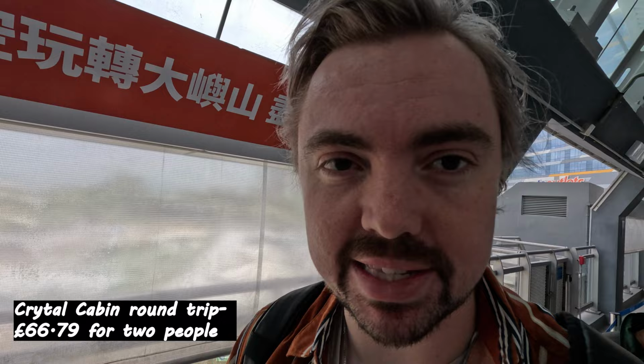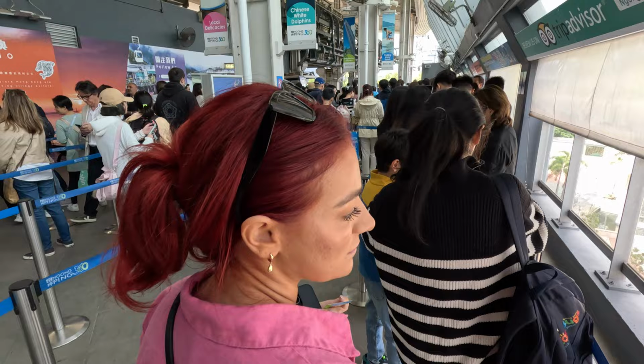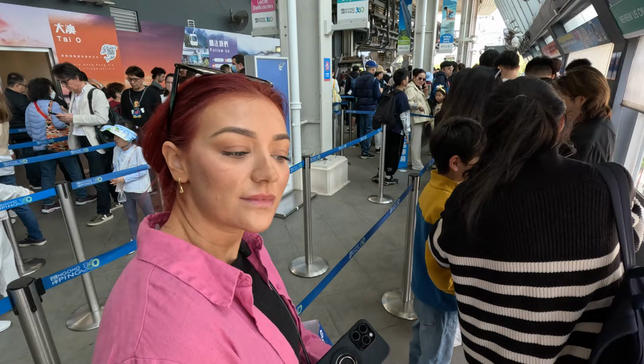So we've redeemed our tickets and now we're just waiting to get on the Crystal cabin. You do have two different cabins you can choose from. You can either get the Crystal or just the Standard. Standard is just a regular cable car, whereas the Crystal has a clear bottom. You can get a single or you can get a round trip. It is quite far away, so I imagine most of the time you're gonna be getting a round trip, but if for whatever reason you just wanna go one way, either if you're starting over on Lantau Island or if you're coming from here, you have that option.